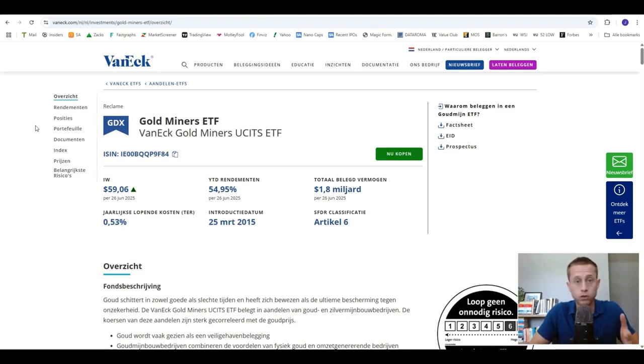If you believe that this is just the beginning of the gold rush, then the Gold Miners ETF from VanEck is a must-have in your selection of ETFs from the Core Selection. So, the ETF with the ticker GDX is included in the GDXJ Core Selection. This way, you save a bit on transaction costs, but of course, there are other costs as well, such as the annual ongoing charges, which aren't exactly cheap, but also not extremely expensive.